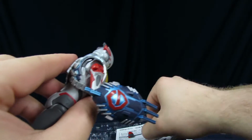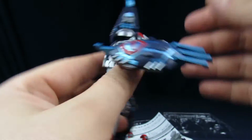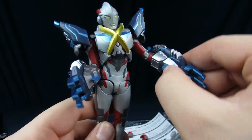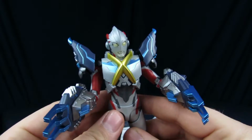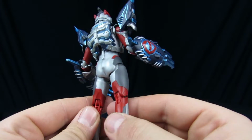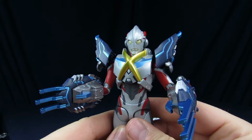Alright, so there's like a little clip. That's kind of how you get it in. There's a little nub. It pops in. Good to go. Alright, Ultraman X. Ready for business. Pretty sweet. Not too bad. All it took was half a day of struggle. He does look nice, though.